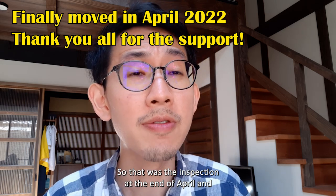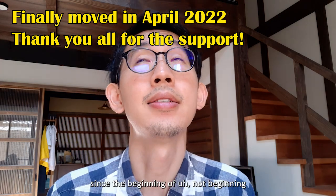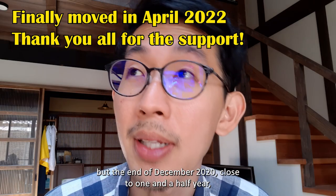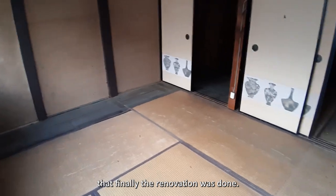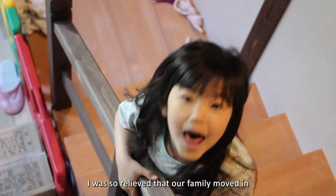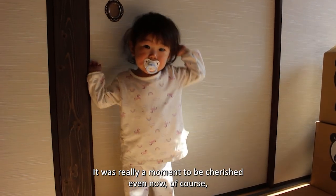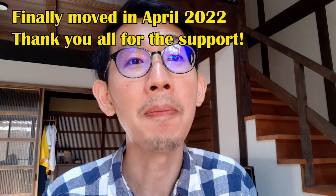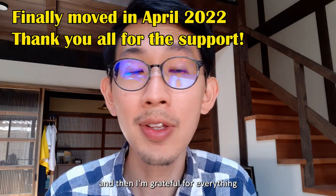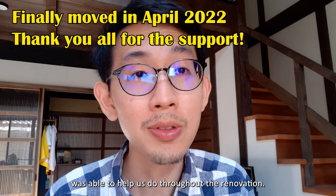So that was the inspection at the end of April, and after everything, since the end of December 2020, close to 1.5 years, finally the renovation was done. I was so relieved that our family moved in at the end of April. It was really a moment to be cherished, even now, of course, many years from now. And I'm grateful for everything the architect and contractor were able to help us do throughout the renovation.